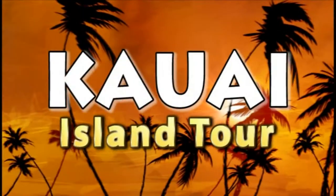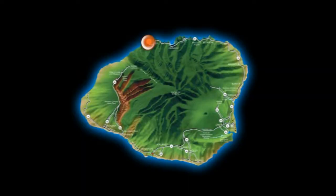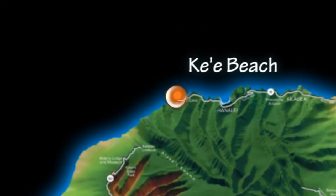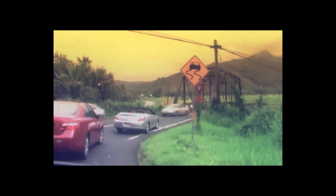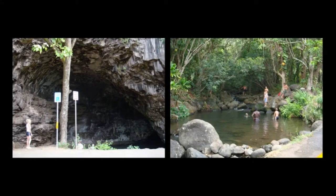We'll come back to Princeville later, but for now, an island tour. We begin on the north shore at Kauai Beach. This is the furthest you can go on this side of the island before the dead end of the Napali coast. On the drive there, or back, you must travel over a dozen one-way bridges and wait your turn, since there are no traffic signals on this part of the island. We passed a cave and a lagoon, where someone called us coconuts. At least, that's what we thought.